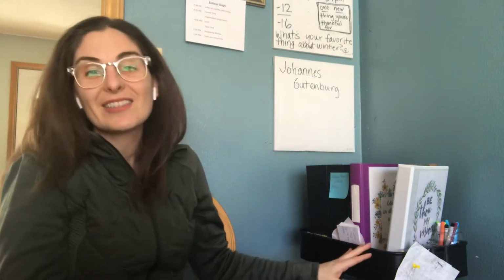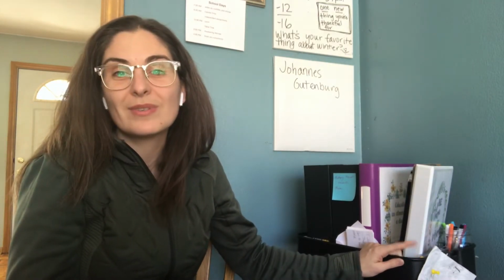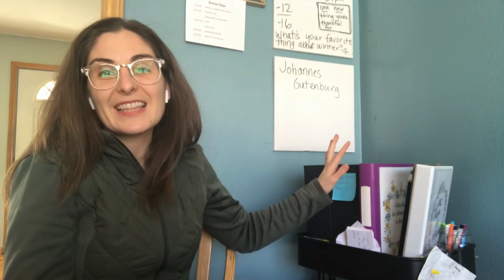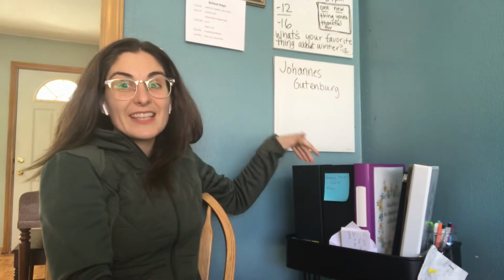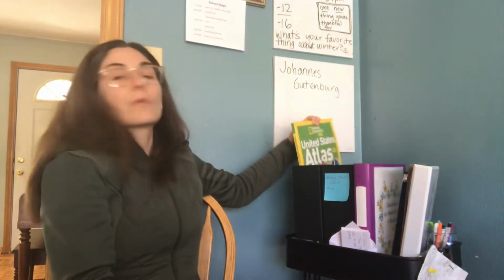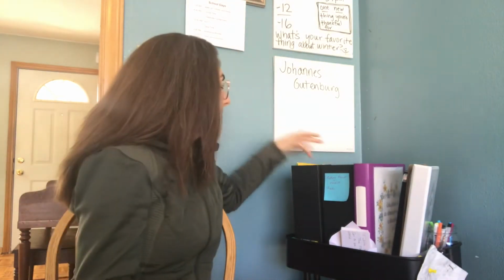So let me explain this cart. This cart is just that really iconic homeschool mom cart, and this is all of my information in here. I have these black compartments. These are all of our maps that we use for world history and United States history. They're just right there.